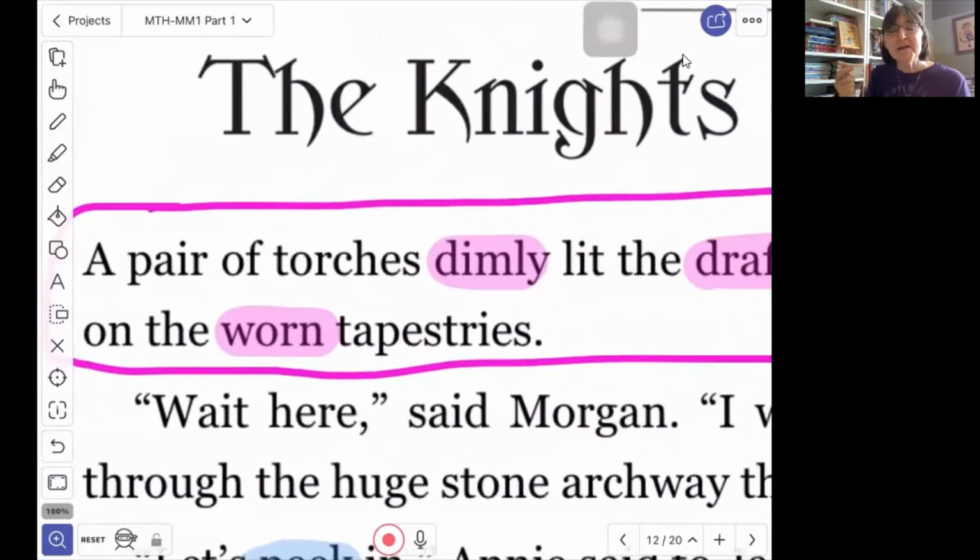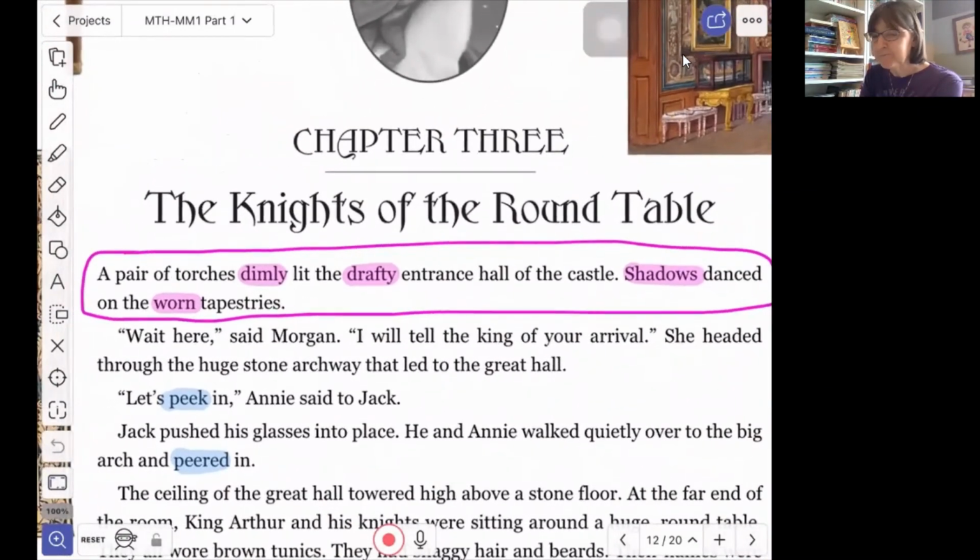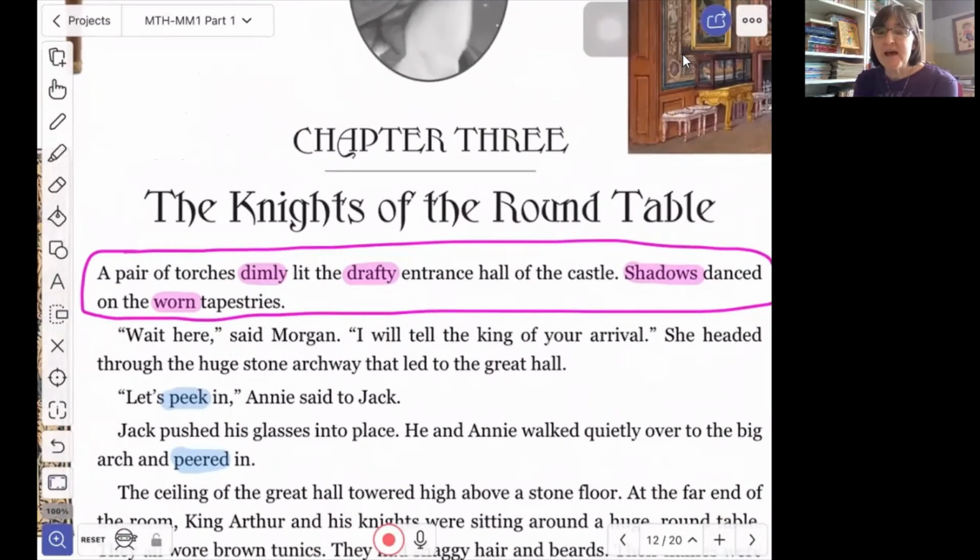Well, worn means they're falling apart. They're old. The threads are coming out. They look like no one is taking care of them. So the picture here is of a place that there's no life. It's old, it's falling apart, it's dark, it's spooky, it's freezing cold.